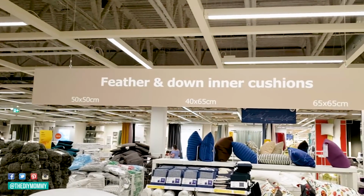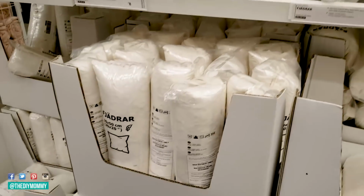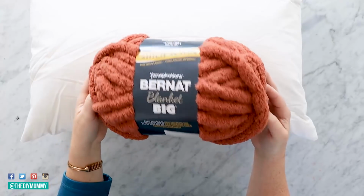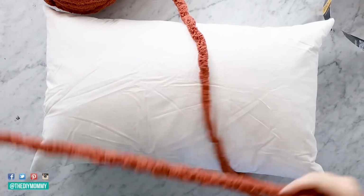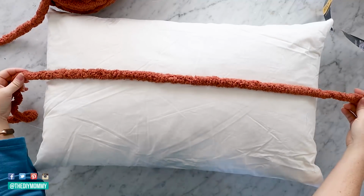The next thing I grabbed was a down cushion insert from IKEA. You guys know that I love their inserts, and I grabbed this 16 by 26 size, so that more oblong shape. I also purchased this yarn from Michaels. It's the Bernat Big yarn, really, really thick. What I'm gonna do is adhere this yarn right to this inner cushion. I thought it'd be interesting to try something completely unique.